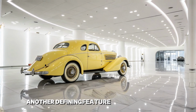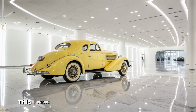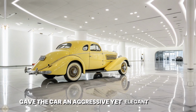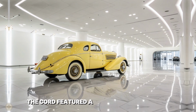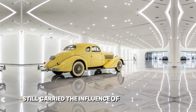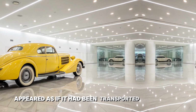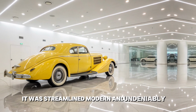Another defining feature of the Cord 810 was its coffin nose grille. This unique front end, designed by Buehrig, gave the car an aggressive yet elegant look. Instead of a traditional vertical grille, the Cord featured a wraparound design that seamlessly blended into the body. This was an era when automobiles still carried the influence of horse-drawn carriages, yet the Cord 810 appeared as if it had been transported from the future. It was streamlined, modern, and undeniably striking.